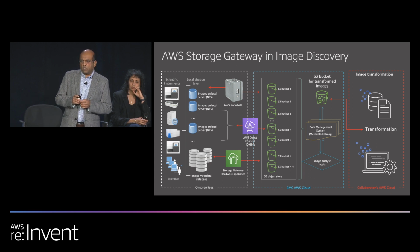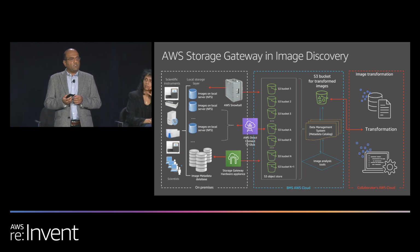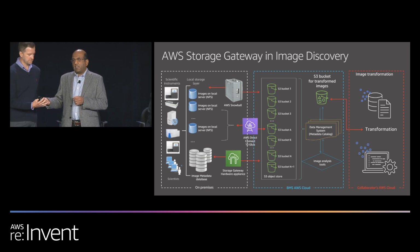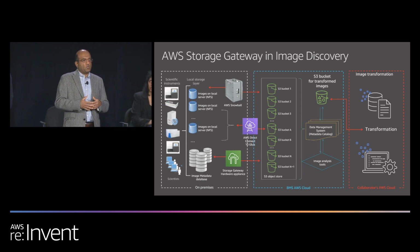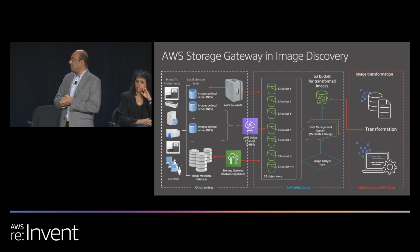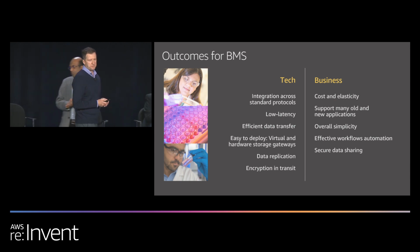So with that, I want to hand over to my colleague, Oleg, to go over the details of the configuration of the gateway appliance, the lessons learned, and what we expect from AWS as we mature this appliance into our next version, next level. Oleg.